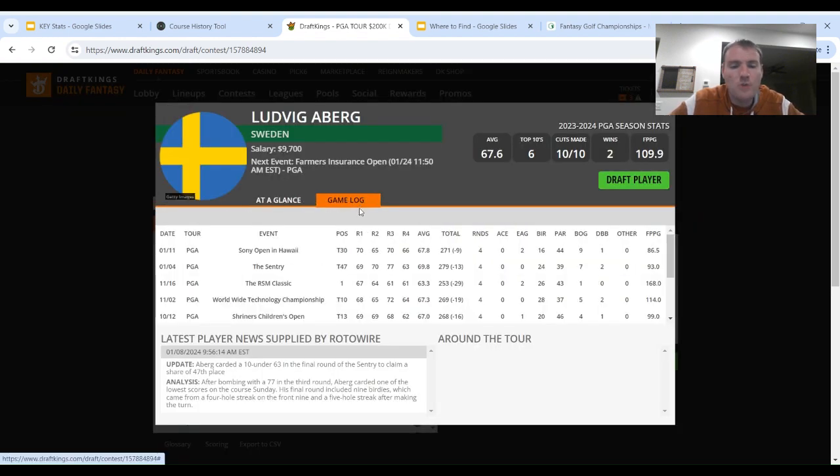Well, I think Ludwig Aberg will be super highly owned. So he is not a guy who has played this course before. However, he is a guy who I think this course fits his game superbly, because Ludwig is one of the top 20 longest drivers in this field, and he is also well above average in driving accuracy. We mentioned, on the course preview, how you want to be very far out there with a driver in the fairway. Well, guess what? Ludwig is going to be able to do that.